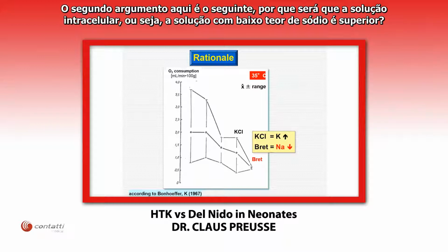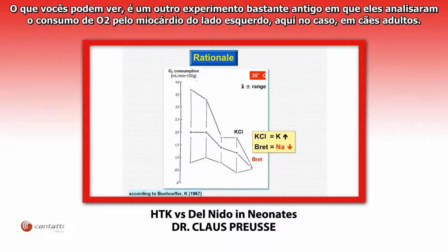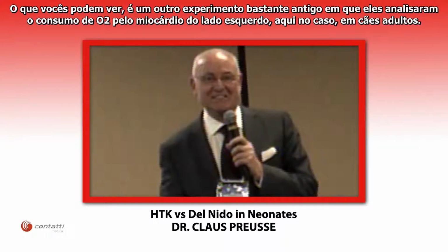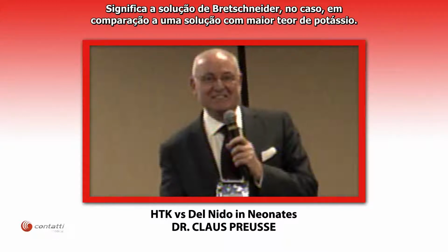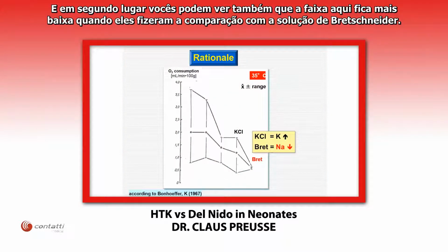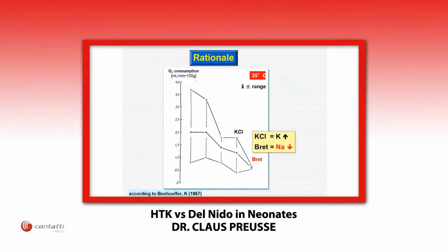The second argument is, why is the intracellular solution, that means low sodium, superior? You see here very old experiments looking at O2 consumption of the myocardium. These were adult dogs, and you see the lowest O2 consumption could be achieved if they administered a low sodium content. Low sodium means the so-called Brett Schneider solution in comparison to a higher potassium content. And secondly, you see the range is the lowest if you compare with the Brett Schneider solution.